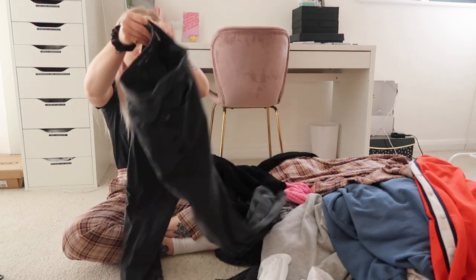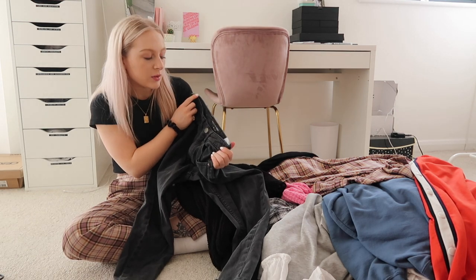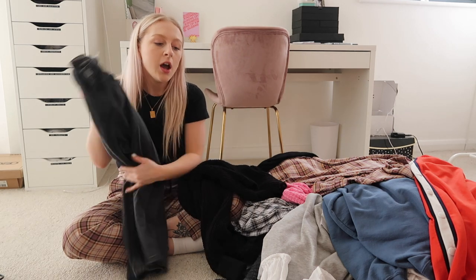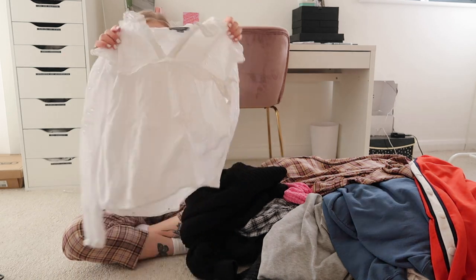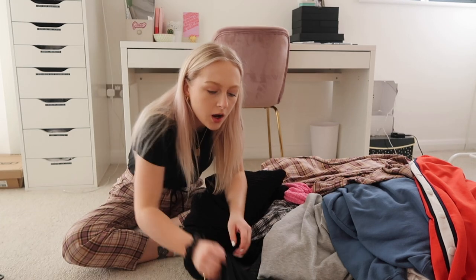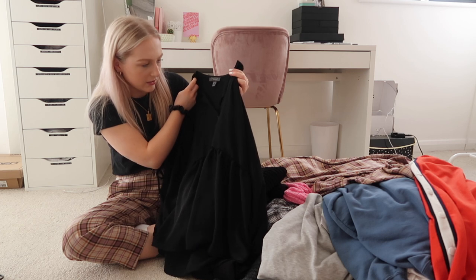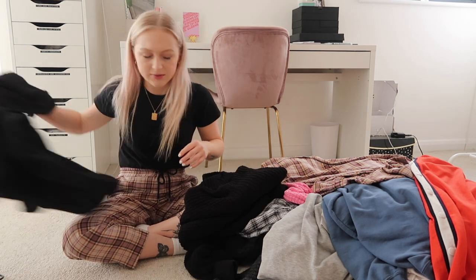I've got this pair of jeans, which are from Noisy May on ASOS. They are super, super faded black. And again, I need to get myself a new pair, but I do still wear them. So I am gonna keep those. I'm also gonna keep this, which I bought for work in case I have a job interview or something. It's just a cute little white blouse. I've got a black version as well, which was actually from Primark. But I don't really like this. And yeah, so I'm gonna get rid of that.